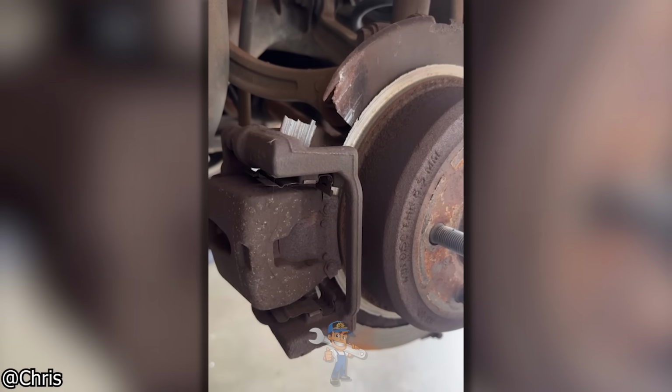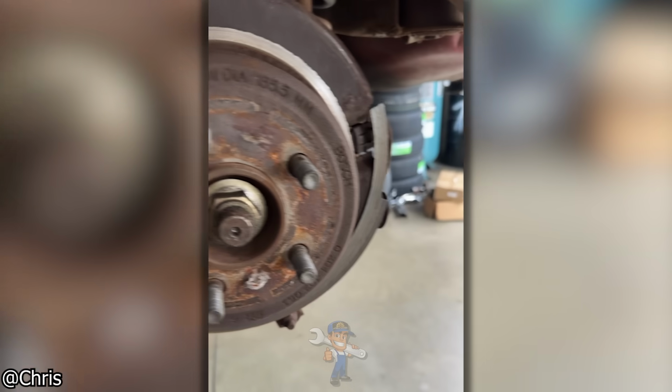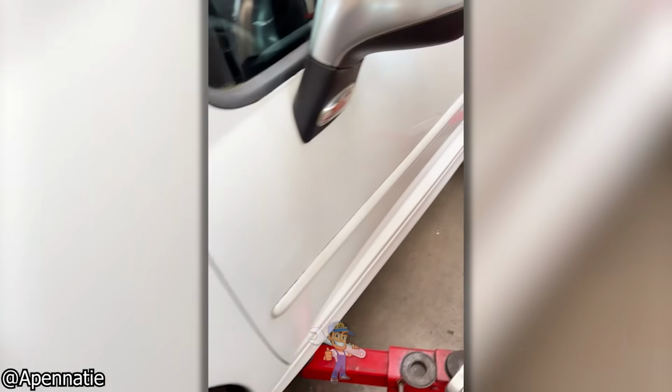I don't think I need new rotors. Yep. Pretty sure. One of the weirdest electrical issues you'll probably ever see. Turns out there was water in the fuse box.